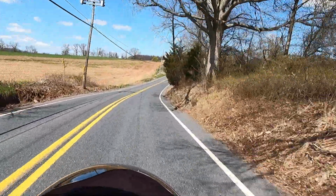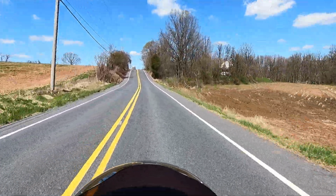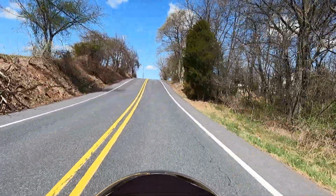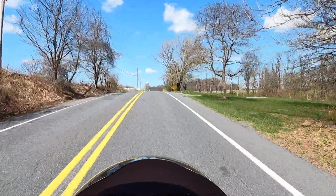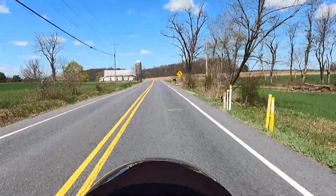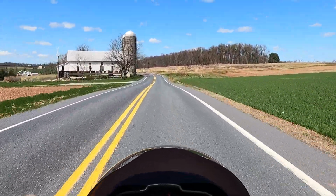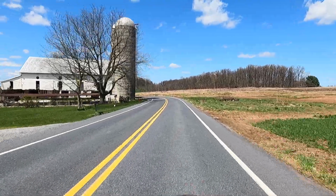I do get some vibration through the handlebars. The interesting thing is when I actually really get on it, this thing just completely smooths out and the vibration goes away. But it's not an annoying vibration. Again, I can ride this bike all day long and be comfortable.